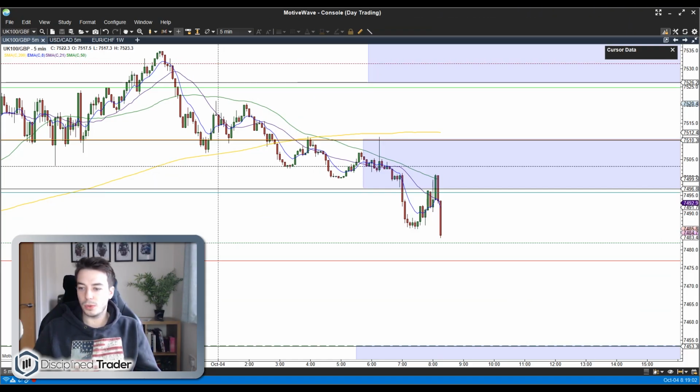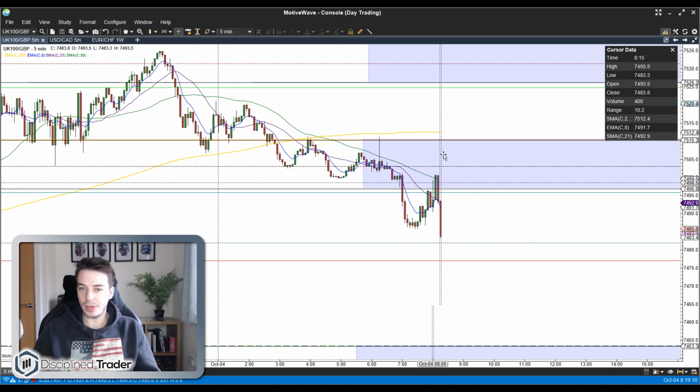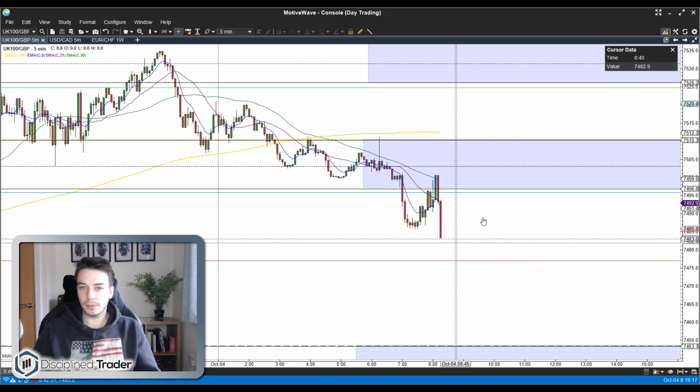So we're just coming up to 20 past 8 now. Obviously, this is the fourth candle since the market opened here, and as you can see, we didn't come up to the top of the band, and we are now making our way down to that S1 level.